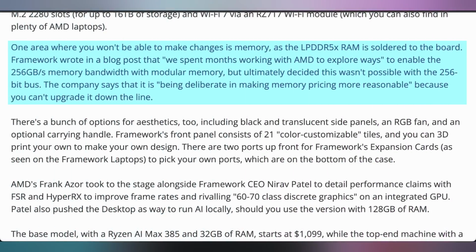I absolutely love this. However, there's one thing that kind of stands out again against Framework's ethos here, and that is the modularity of the mainboard. You cannot swap out the RAM on that Ryzen AI chip. It is just soldered LPDDR5X RAM. Framework said in a blog post that they tried to work with AMD on this, and they just really couldn't figure out a way to get RAM speed fast enough without it being soldered.